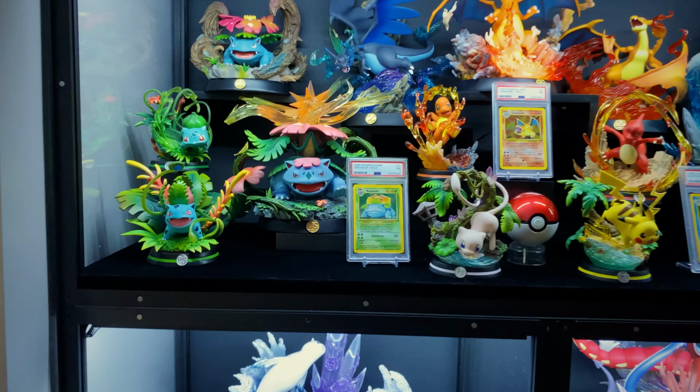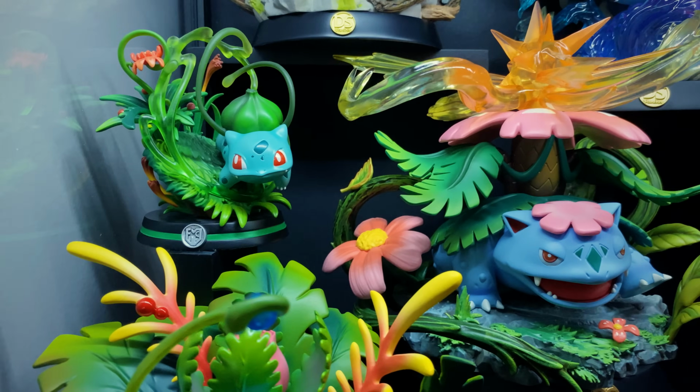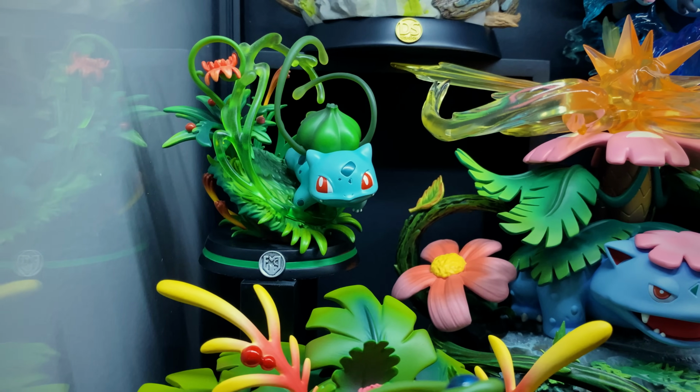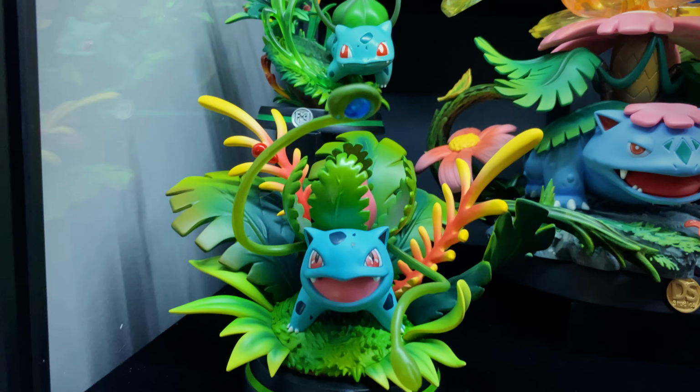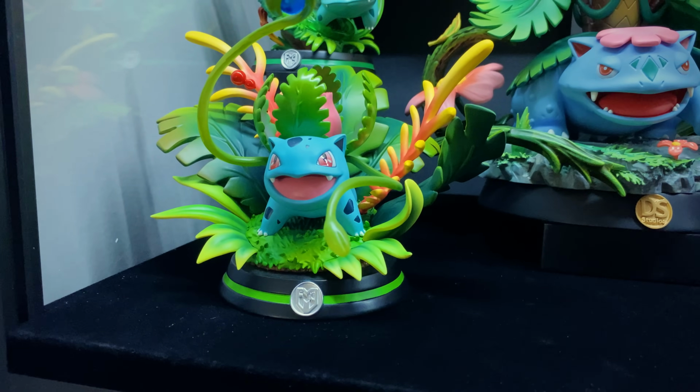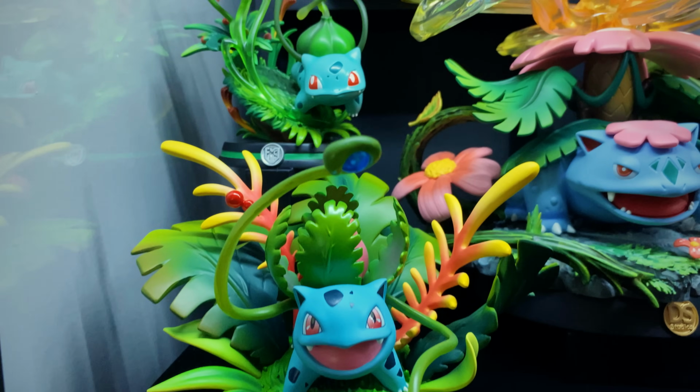First things first, I am a Gen 1 OG player. I started off with Pokemon Blue, my brother had Red. So jumping into this case here, we have Bulbasaur by MFC Studios, one of the oldest studios around making Pokemon statues. Right below it is MFC Ivysaur, an awesome transition. You can see how the diorama upgraded a lot.